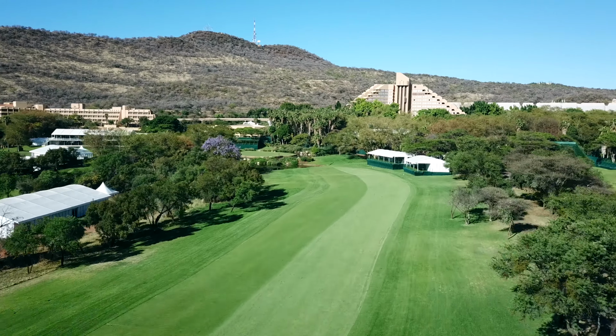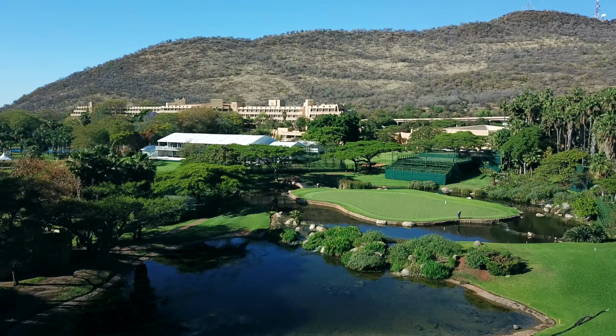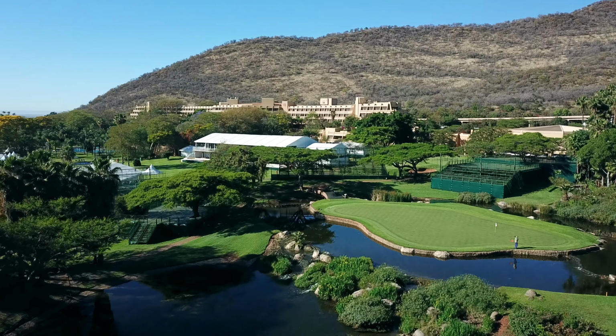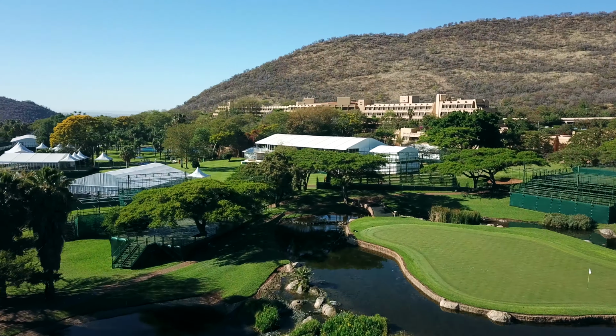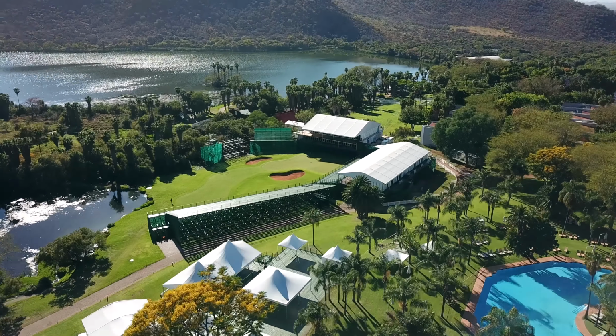So here we are at the Gary Player Country Club. This is the 9th hole. It's an iconic risk-reward par 5. Pretty much a long iron to a hybrid for the pros most of the time here to get down in 2. And then as you can see as we approach 18, loads of hospitality areas.